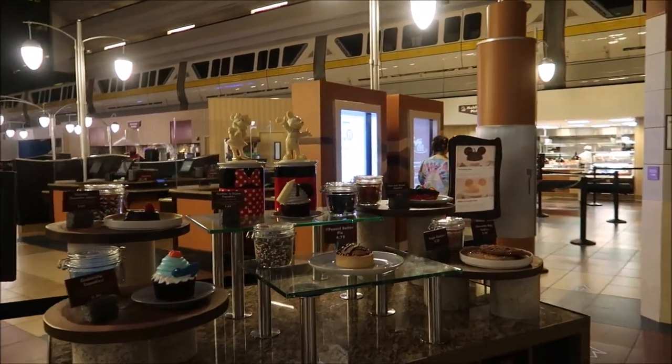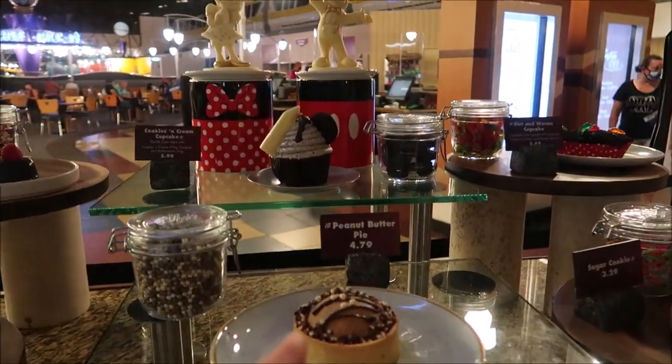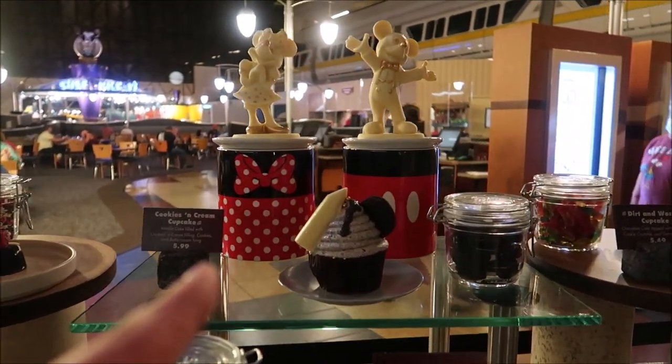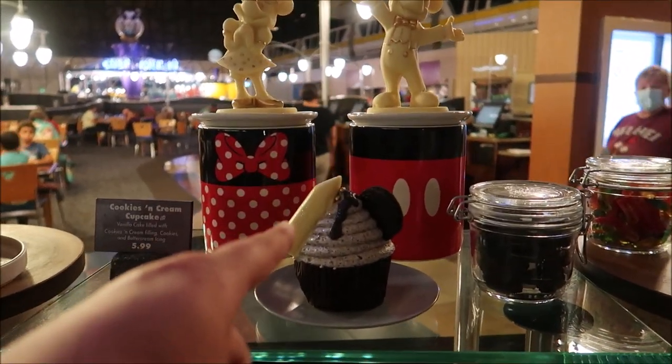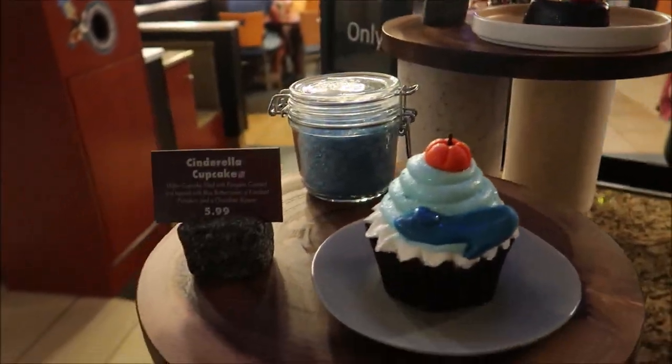But take a look at these desserts. Holy moly. A peanut butter pie tart. They have some really good stuff here. Cookies and cream, is that like a monorail? Oh man, I might have to get a dessert and a sandwich.